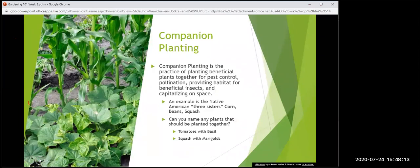Okay, so when we're talking about doing a garden plan, one of the things that comes up consistently is companion planting. Companion planting is essentially the practice of planting beneficial plants together for things such as pest control, pollination, providing habitat for your beneficial insects, and also making sure that you're capitalizing on your space. One example of this, how many of you have heard of the Three Sisters?